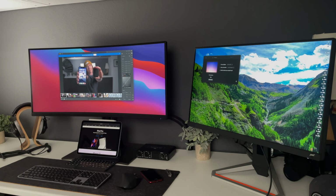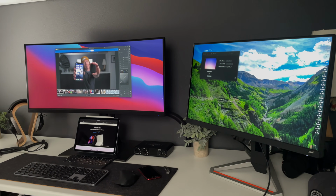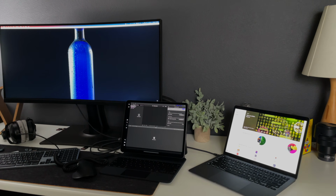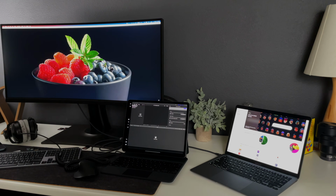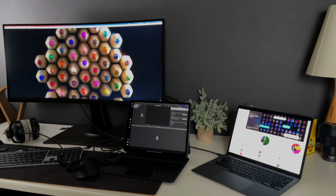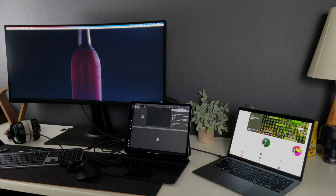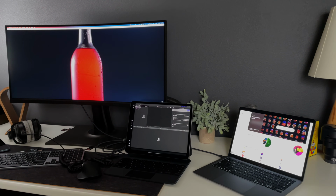So I can also use that Sidecar functionality on the iPad Pro to get that second display on the Mac Mini. Although if you're really wondering whether you can have a third display with the MacBook Air, the answer is yes. So you can connect the external monitor either to the Mini or the MacBook Air, and then add in an iPad Pro as an additional display.